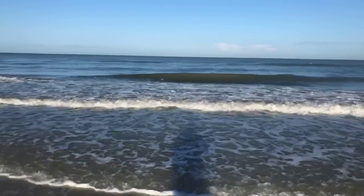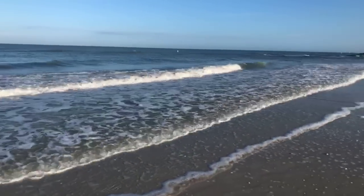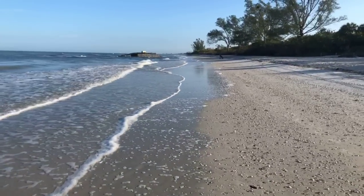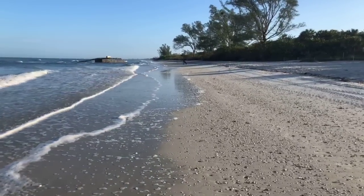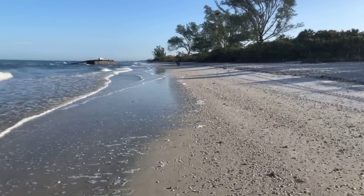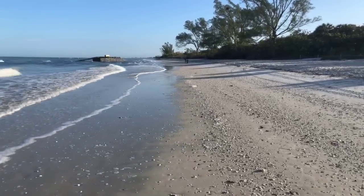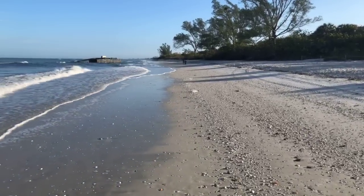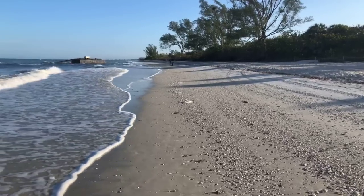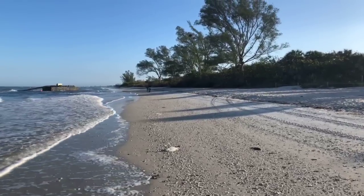Little rollers there. I see Roy up here. I don't know what he's doing. I don't know if he's gonna go home or set his chair up there. We're at low tide right now, so it's gonna be coming in here for the next four or five hours, I believe, till high tide.